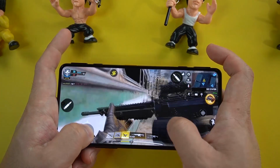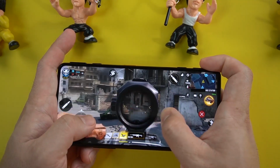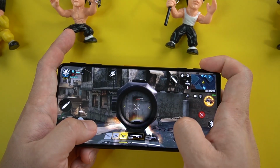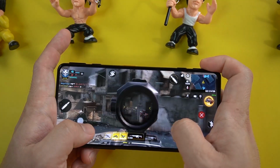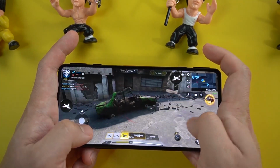Standing by. Repeat, UAV recon is standing by. Target down. Enemy contact. Friendly hunter-killer drone.